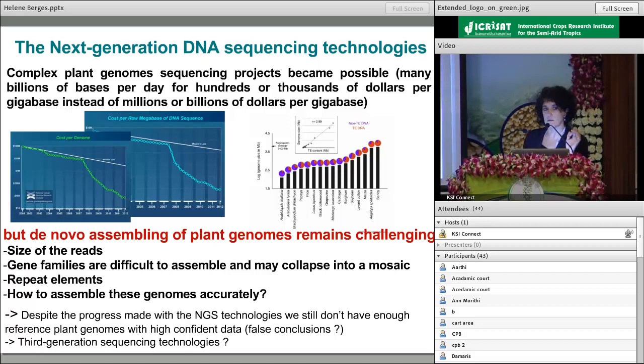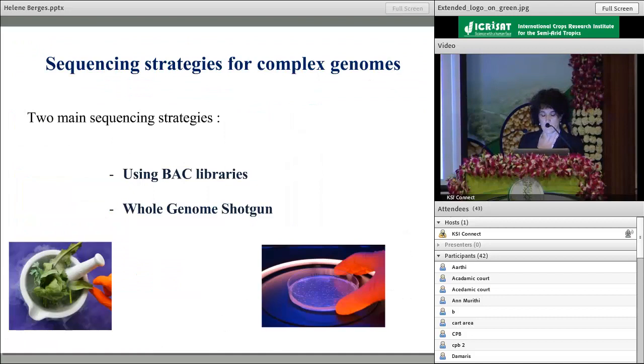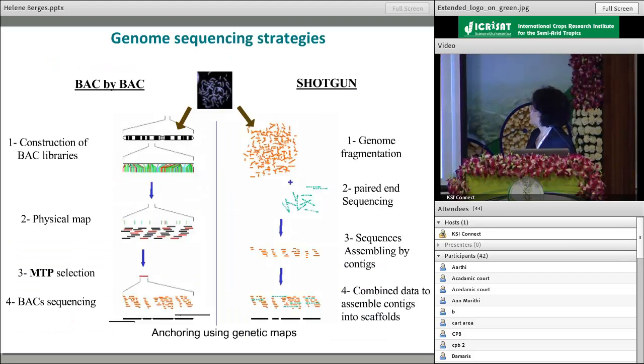So basically, the sequencing strategies for complex genomes are represented by the two main strategies that Niels mentioned previously: the strategy using BAC libraries, the high molecular weight DNA fragment libraries, or the whole genome shotgun. With the BAC approach, what we need is to construct these BAC libraries and then establish a physical map. After that, you select what we call the minimum tiling path and sequence all those BAC clones. This strategy was the first that we used for the first sequencing projects.